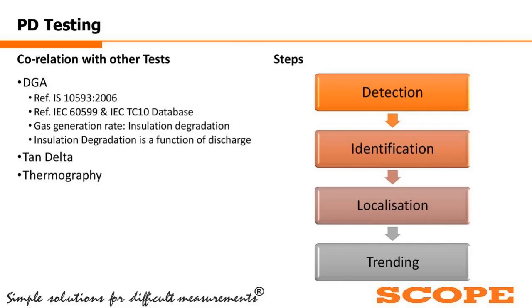And last but not the least, in fact, it is quite important that you always do the trending of your analysis or trending of your data. That, okay, on a certain date, I did partial discharge measurement or I did PD testing, I got a certain value, but that one value cannot decide everything, cannot decide your future course of action.